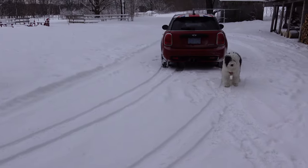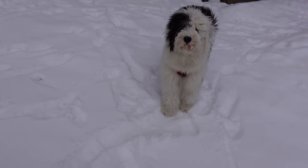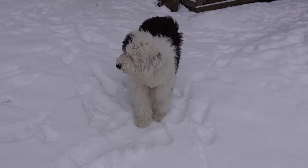What are you doing? You having fun in the snow? Molly, you having fun in the snow? Molly, come. Let's go check the duck eggs. Oh man, it's so awesome checking all these eggs every morning. Such an amazing feeling.